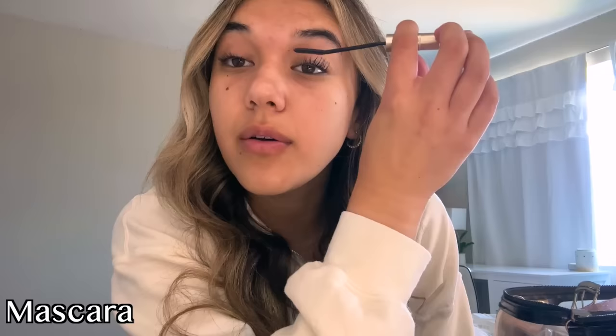Now I go in with my telescopic mascara. So for my mascara, I like to first go in and coat the entire lash, and then I go in and go like that. So it looks longer and thicker than it is. So this eye is almost done and then I move on to this eye.